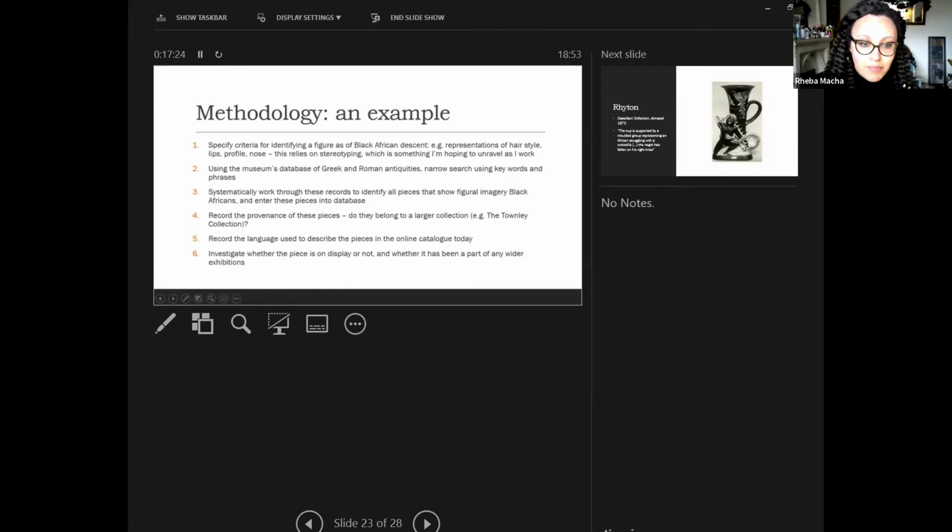And then number 5 is a bit that I would like to talk about, which is record the language used to describe the pieces in the online catalogues today and in the collections today, which I will move on to in a moment. In beginning this work during the COVID lockdowns, I've become closely acquainted with their digital database. I haven't actually been there in person yet, but I'm hoping to do that this summer, which has itself raised some interesting questions about databases and cataloguing these collections themselves. I'd like to share some of my more difficult entries so far and show you what I mean by that.